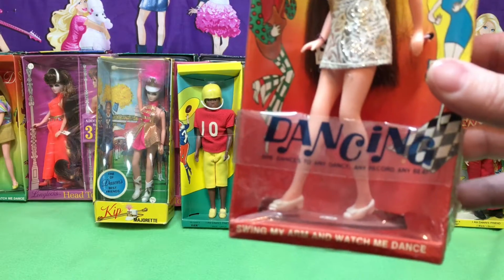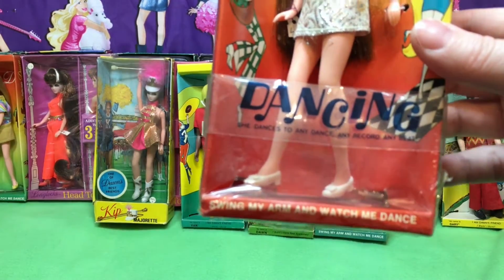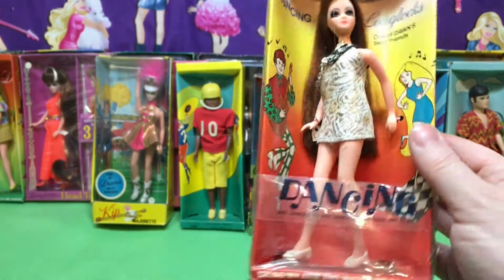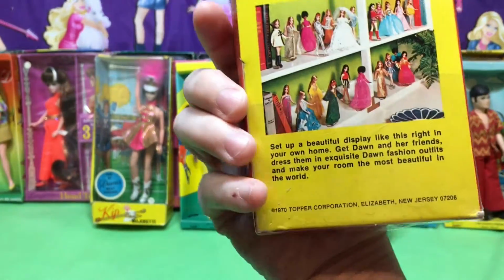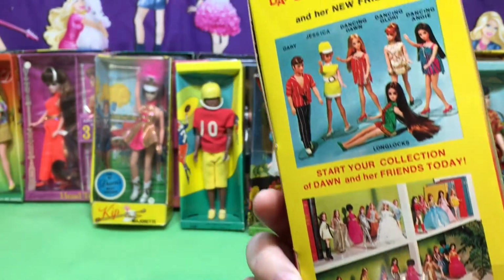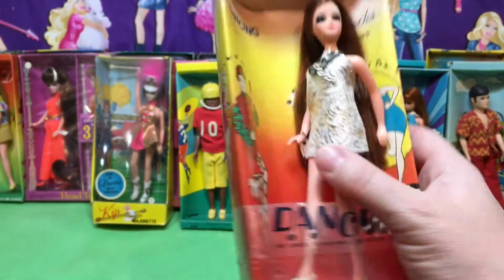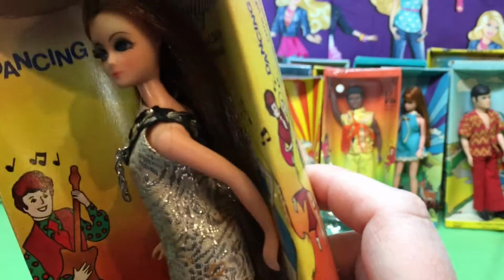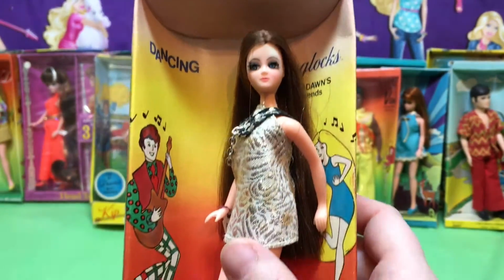Some of them have the plastic off, like this one has half of her plastic, and that's Dancing Long Locks, one of Dawn's best friends. They were really gorgeous outfits. They were in really nice shape, and they're just really neat to see. Some of them have some green stuff. You can see she has some conditioned stuff.